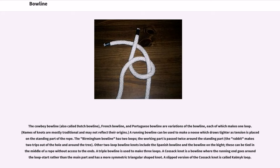The working part is passed twice around the standing part. The rabbit makes two trips out of the hole and around the tree. Other two-loop bowline knots include the Spanish bowline and the bowline on the bite. These can be tied in the middle of a rope without access to the ends. A triple bowline is used to make three loops. A Cossack knot is a bowline where the running end goes around the loop start rather than the main part and has a more symmetric triangular shaped knot. A slipped version of the Cossack knot is called Kalmuck loop.